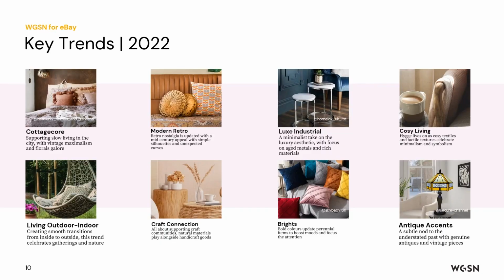Next, we had modern retro. This is really having a bit more of a contemporary appeal to nostalgia. Really, we saw the revival of mid-century styles, that nice colouring coming through there, and through materials and fabrics as well, having soft curves and simple silhouettes really coming through for that trend.